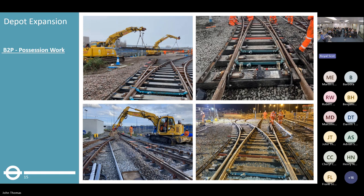And this is the new stretcher bar I was talking about. This is the first time using it on the southern siding. It is painted teal just to distinguish it, because this will be used in the ATA rails. So that's the new stretcher bar.